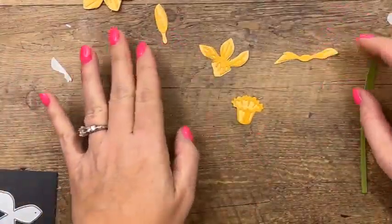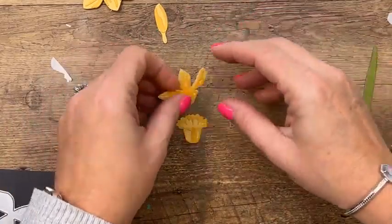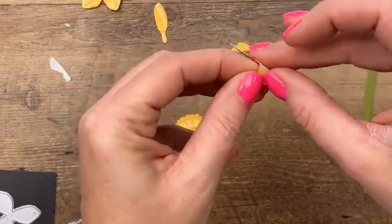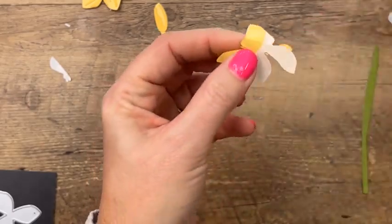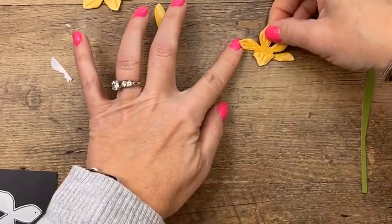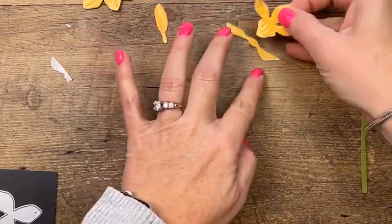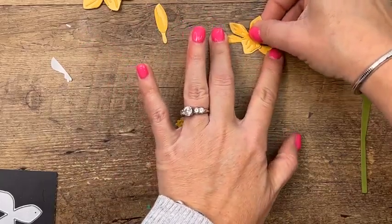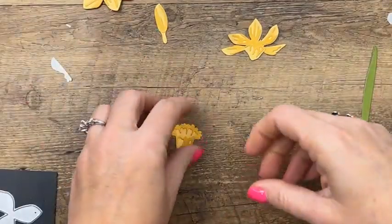The second one, you take the little whirly bird and it goes on the bottom. And then you take the weird spider, the three-fingered spider. And then you put that like that. Okay. It looks weird until you have it all together.